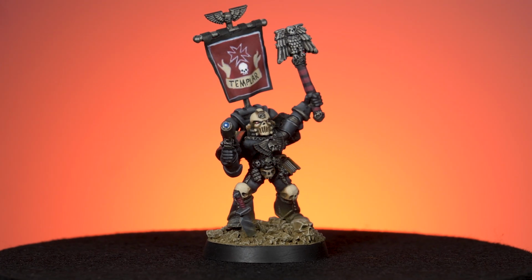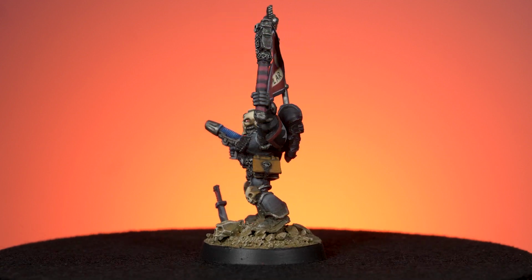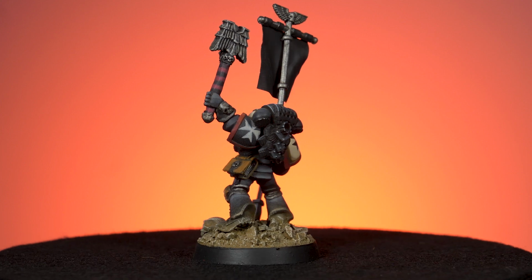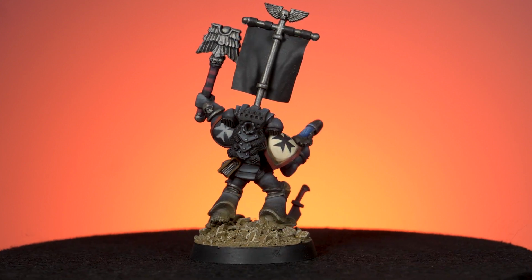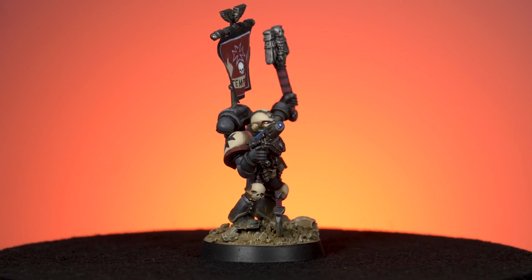But overall, I think there's just some sort of magic in these old school sculpts, and I love having them in my collection. I have a whole bunch more that I'm sure I'll get to paint eventually, and I can't wait to have them all next to each other. Every Chaplain that Games Workshop has ever made.